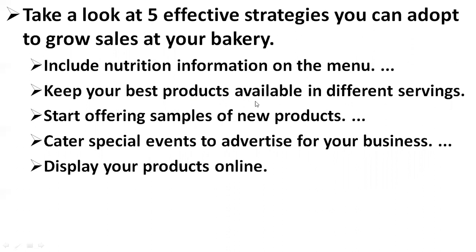Keep your best products available in different servings, start offering samples of new products to your new customers, cater special events to advertise your business, and then display your products online, have a good website and all this kind of thing. So you can consider all these points for the recommendations. You are analyzing all these points at this stage. You can always say, I have explored all these things in the analysis stage.